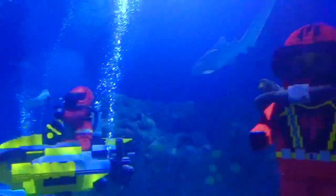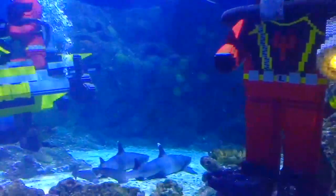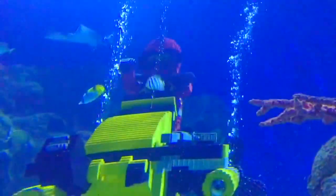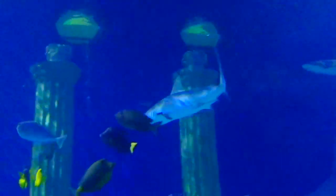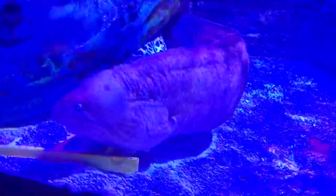We are finally at the shark exhibit. And look at the Lego guy. It sounds like he's trying to talk. You can't talk underwater. This funny looking guy is an eel. He's saying, "Hi, hi, hi, hi."